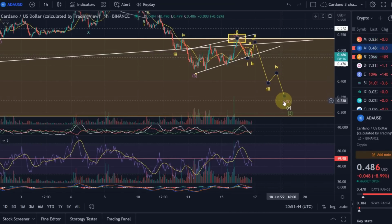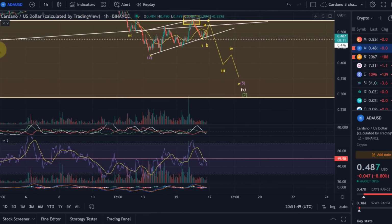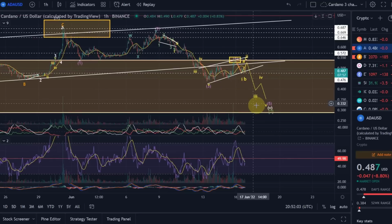It might just mean at a later stage I need to bring in another layer of waves, which means we will do another wave 4 up and another wave 5 down. But I don't want to make it too complicated now. I know it is already confusing as it is. For everybody who doesn't deal with Elliott waves on a regular basis, it can be very, very confusing.